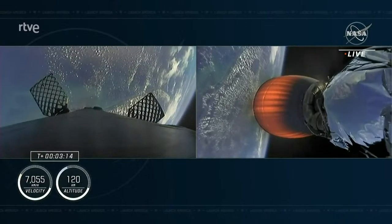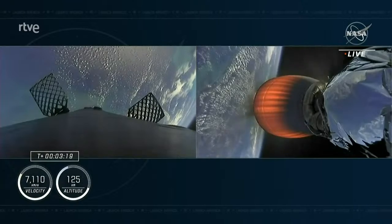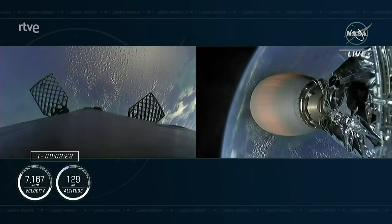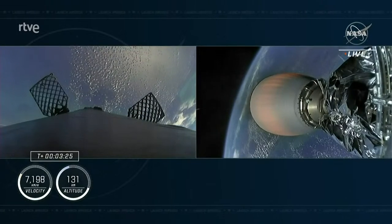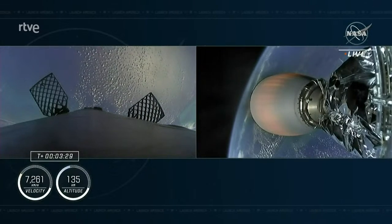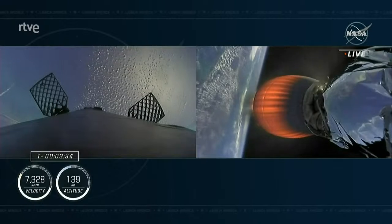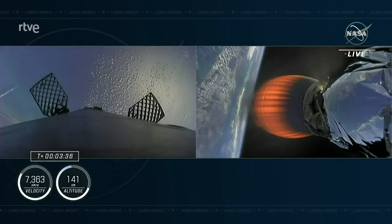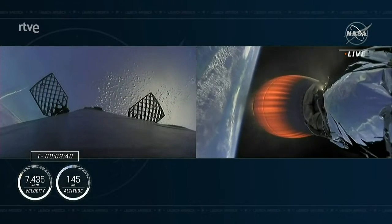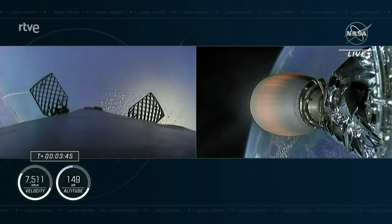We're now getting a view of the first stage after that stage separation. The second stage still being illuminated by that single Merlin vacuum engine, and that's on the right-hand side of your screen. First stage on the left-hand side of your screen making its way back to Earth. We will be attempting to land it on our drone ship, which today we are using Just Read the Instructions. Acquisition signal, Bermuda. And we did hear that acquisition of the ground station in Bermuda.